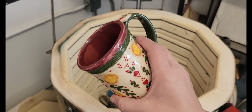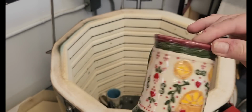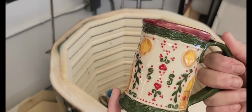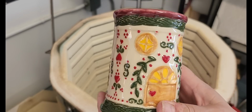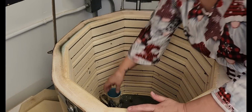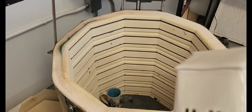All right, this needed a reglaze because the top was all covered in stuff, but it did that bloody thing when you don't have enough glaze where it's just splotchy. And it's cranberry on the inside, and then this is done in all underglazes, and then a clear over the top. So now it's cute. It's a lot cuter. So this is turning out to be a pretty good kiln opening for a refire. It's turning out to be excellent.